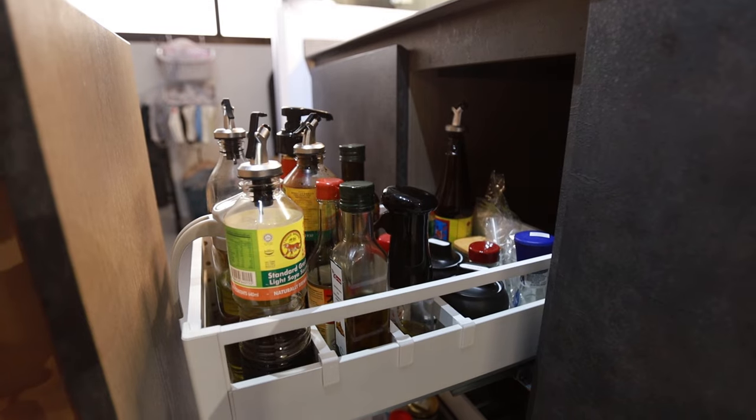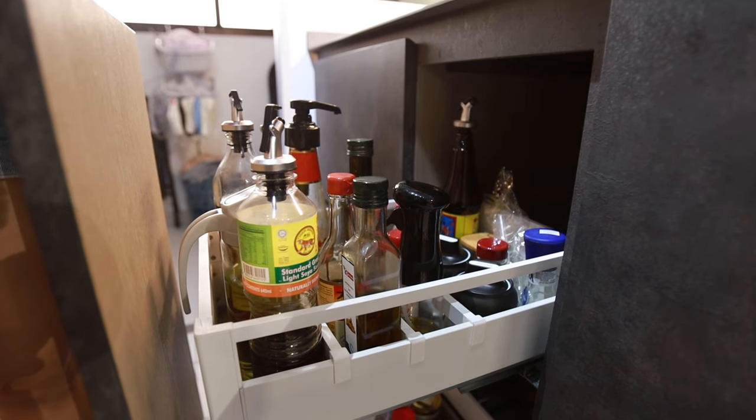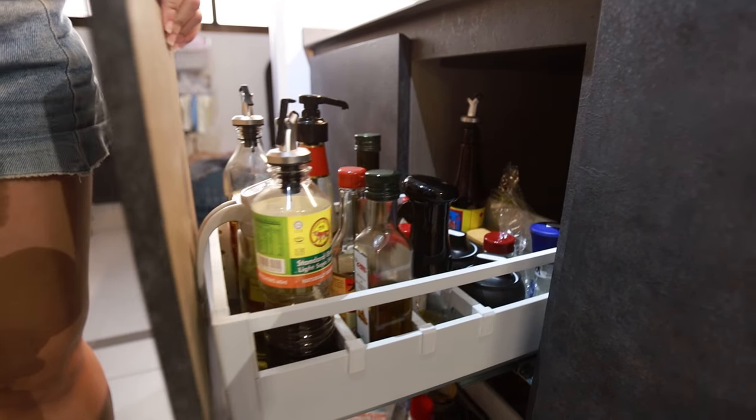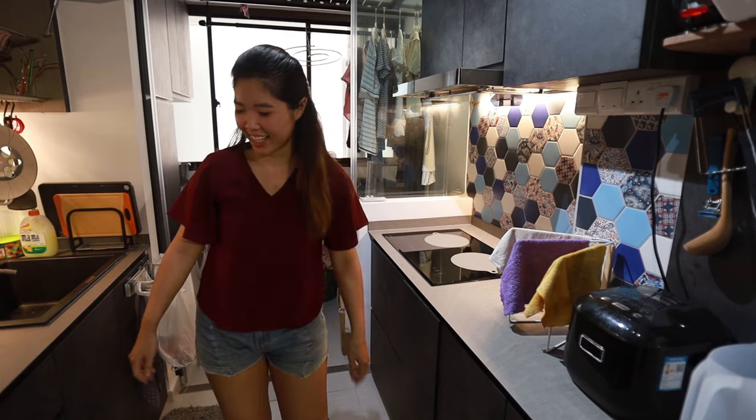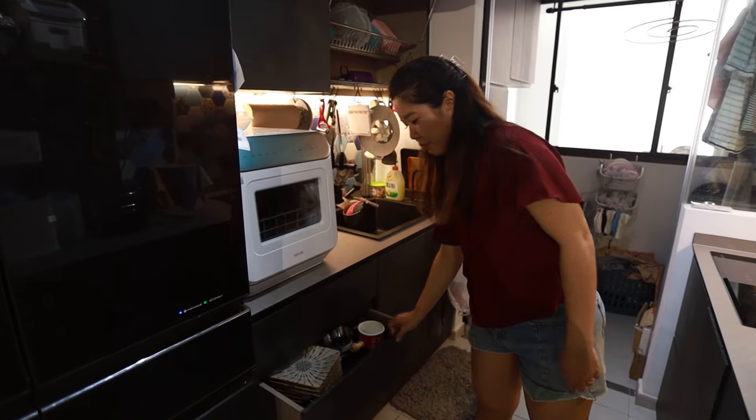So we'll be storing the heavier stuff at the top and the lighter stuff at the bottom so that it doesn't spoil so fast. Yeah. It also comes with soft clothing. Taobao's amazing. Okay, and then we also have here some plate organizer.